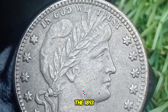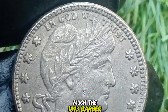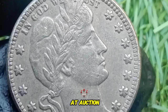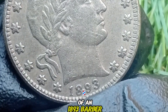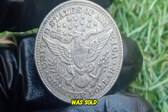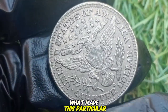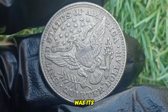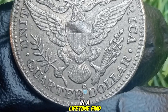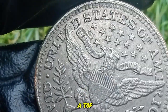The 1893 Barber quarter in auction history. To understand just how much the 1893 Barber quarter can truly be worth, let's take a look at auction history. A well-known example of an 1893 Barber quarter in MS 67 condition was sold for over $700,000 at a major auction. What made this particular coin so valuable was its pristine condition, along with its low mintage. It was a once-in-a-lifetime find for the buyer, and that's exactly why this coin is considered a top-tier investment.